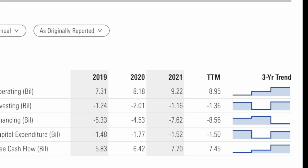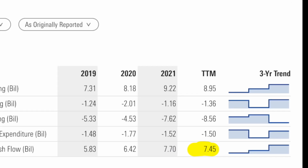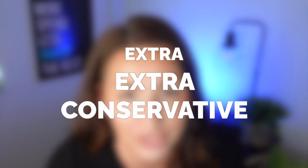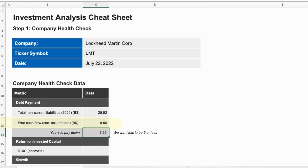When it comes to their free cash flow, I found that last year they had approximately $7.7 billion, and in the trailing 12 months, that number was at approximately $7.45 billion. Normally, I would use whatever of these numbers is smaller. However, because of what's going on with the market these days, I am being extra conservative. So in my cheat sheet, I'm going to underestimate a bit, and I'm going to use $6.5 billion as our conservative assumption for free cash flow for this valuation.